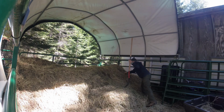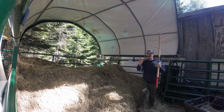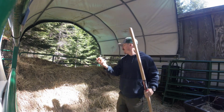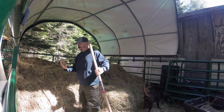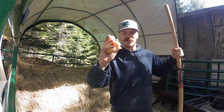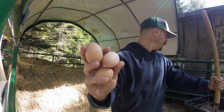Well, guys, look at the free-range hens. They've been laying eggs in my hay pile. There's 3 here. That one's warm. It's like an Easter egg hunt. So those are all laid today.